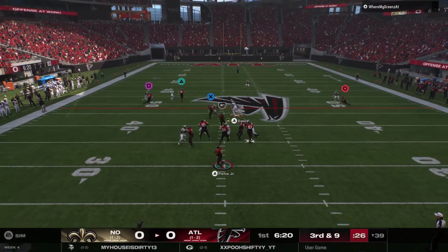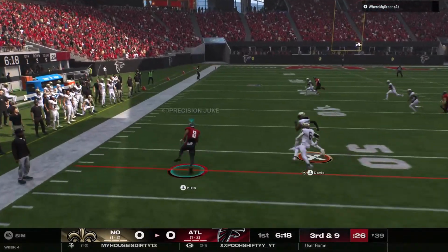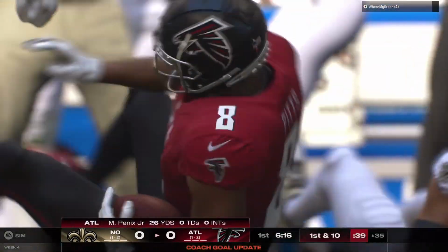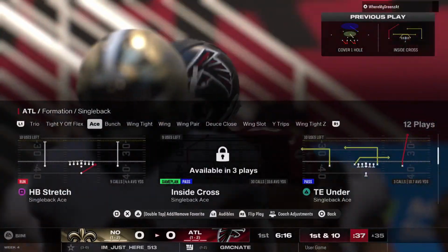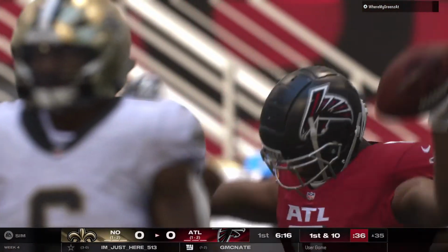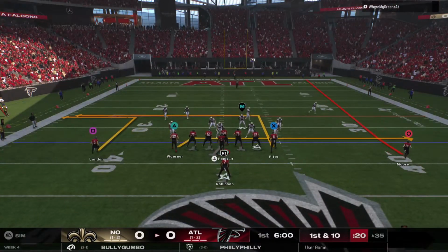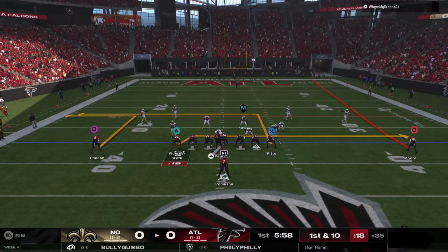3rd down, it's Penix. Throw left side is caught by Pitts. That's going to pick up the 1st down after a gain of 26. You want to become a quarterback's best friend, do that. Turn a short little pass into some yards after catch, and that quarterback will find you again.